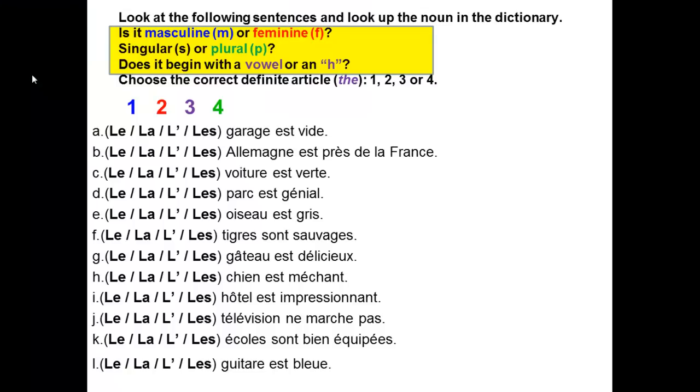Look at the following sentences and look up the noun in the dictionary. Ask yourself these questions. Is it masculine or feminine? Is it singular or plural? Does it begin with a vowel or an H? And then choose the correct definite article, the, from options 1, 2, 3 or 4. Le, la, l'apostrophe, les.